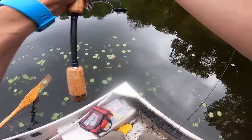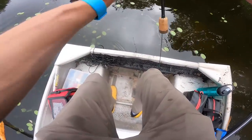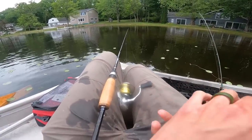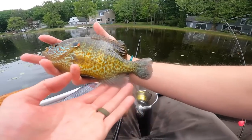Oh, God. That's a pumpkin seed. I was wondering why it was isolated. Oh, my God. This is the biggest pumpkin seed of my life. That's beautiful, dude. There was an isolated fish, and I was like, why is there an isolated fish? He was off the other beds, in a little more gravelly-looking spot. And it's the biggest pumpkin seed I've ever caught.